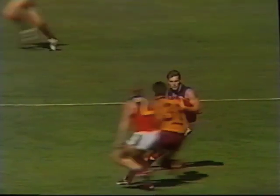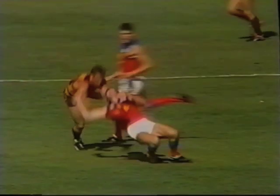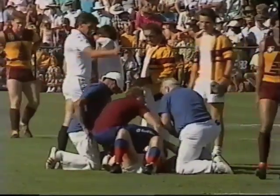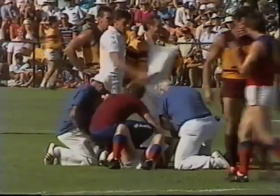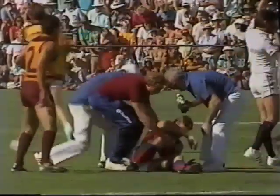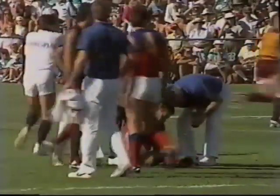Watch this again. As through he comes, head-high tackle by Stephen Williams on that occasion, and I think it doesn't look too good. Seeing we're in Queensland, in rugby parlance, a stiff arm. Stiff arm tackle, and they hurt. And there's young Matthew still on the ground. Let's hope it's not too serious. At least he is certainly conscious. Let's hope he can go on with the game.